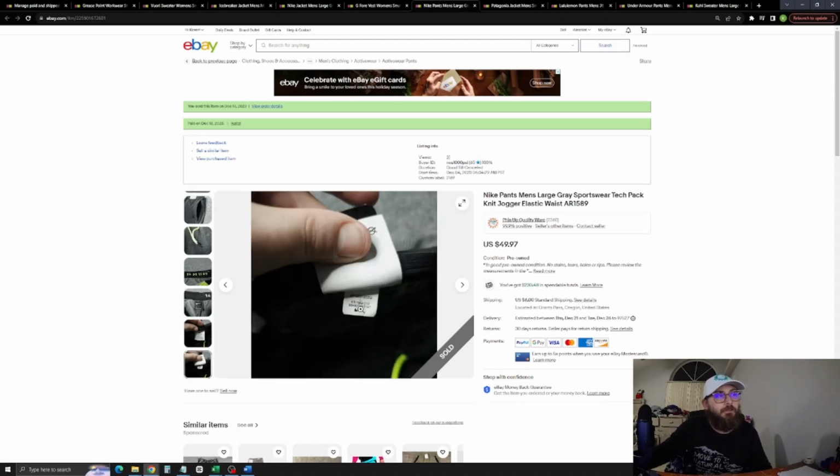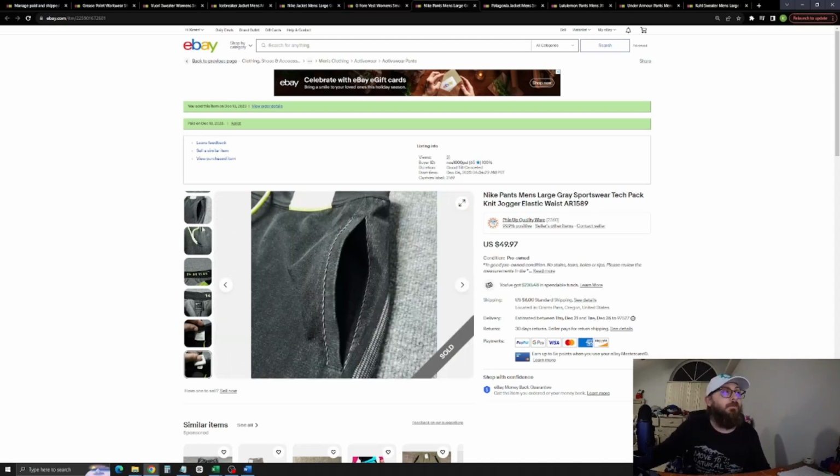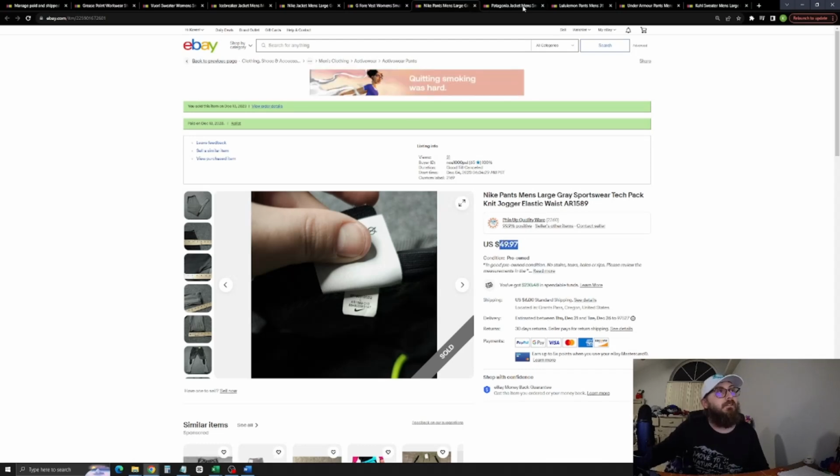With Nike, you can also search up right there, that AR1589. That is the style name. And you can just type that into Google. You can type that into the eBay search algorithm, and it'll pull up similar items. But this sold, it took about 2 to 3 weeks. It sold for full asking price of $50.